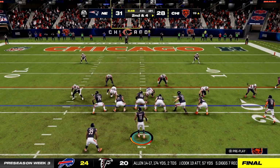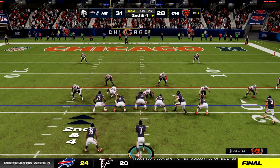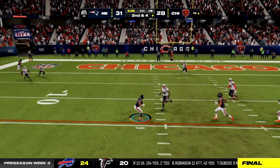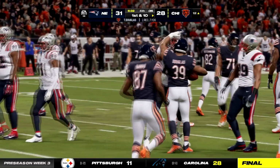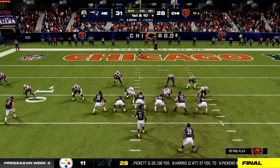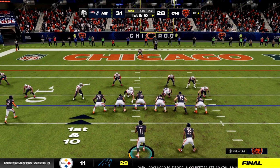My expectation would be that the solution to this backfield is just to throw as many bodies as we possibly can and see what sticks. This is Terrell Douglas, 2nd-year undrafted free agent. He makes a good catch here. He's also known to me for making good catches out of the backfield, so he could be another player. Number 39, he's in the backfield right now.